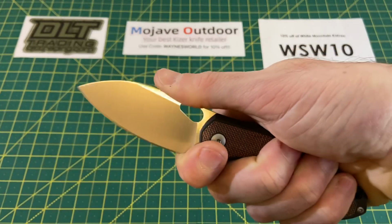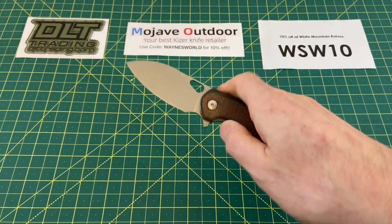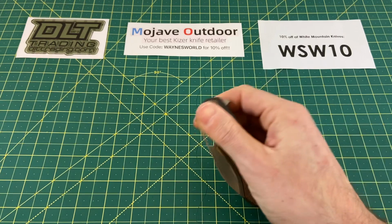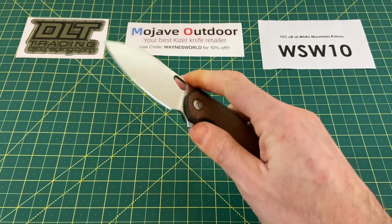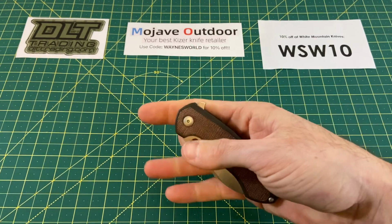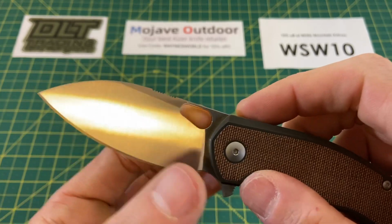This blade is fantastic. It's basically the same blade as any Giant Mouse Acebiblio, and the only thing that makes this knife better is the action on it. And yeah, the flipper is fantastic. The actual middle finger deployment is very good. I wish they'd chamfer this cutout a little more.